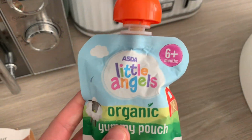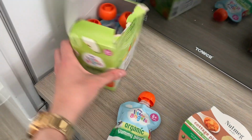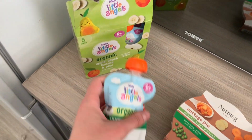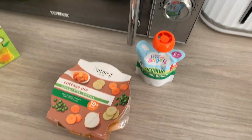And then he has got a fruit pouch for after. We normally get these from Aldi, but I've just picked these up in Asda because we were there today and we'd run out. So these are apple, peach, banana and pear pouches, and I thought they sounded really nice. I also prefer this smaller size from the multi-pack rather than the bigger individual ones, because I think these are a better size for a dessert after his dinner.